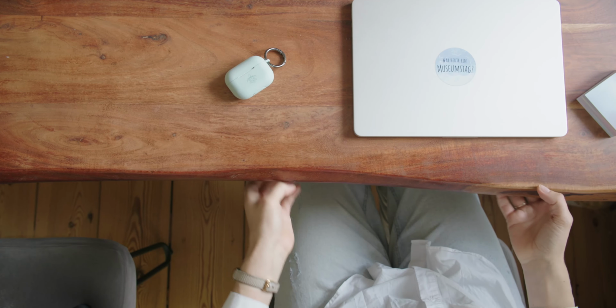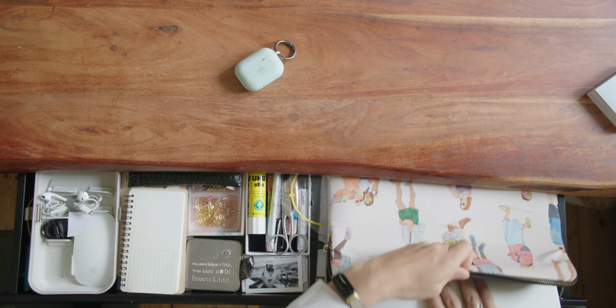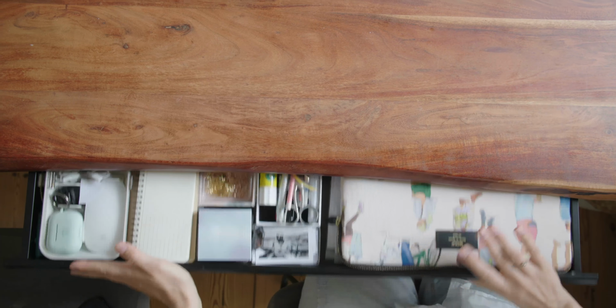But also I want to show you this special arrangement. As we also work from home and we don't have an office, we work from our dining table. So we mounted ultra thin drawers under it so we can tuck away laptops or chargers or office supplies when we're not working. In that way we reclaim the table for family time without the visual clutter.